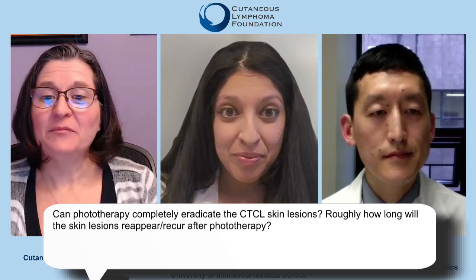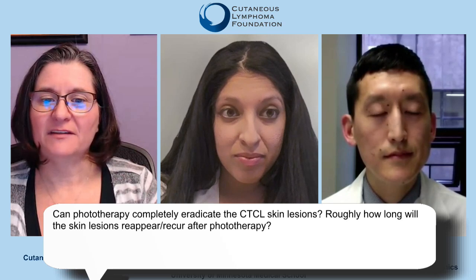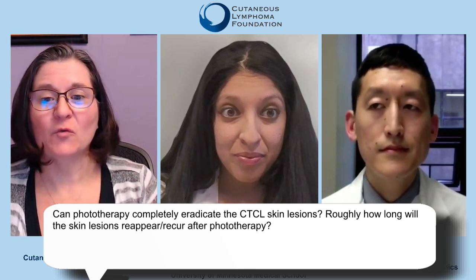Can phototherapy completely eradicate the CTCL skin lesions? Roughly how long will it take for the skin lesions to recur after phototherapy? This is a great question.